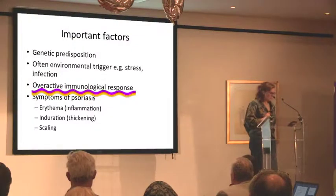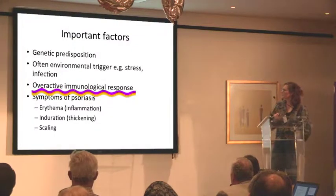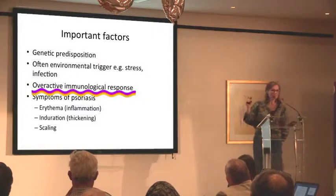So just as a summary, there are some of these important factors. We have a genetic predisposition. There is often, but not always, but often an environmental trigger. We have this overactive, so there it is. I've used overactive rather than aberrant. I was quoting there, and I made a mistake because I quoted and didn't put who I'd quoted from. So that's a learning point for me.